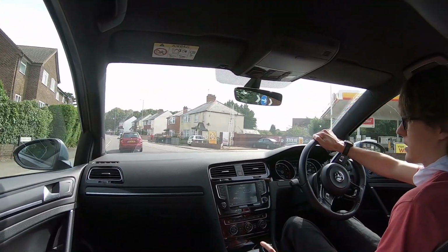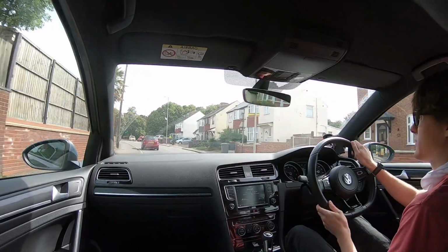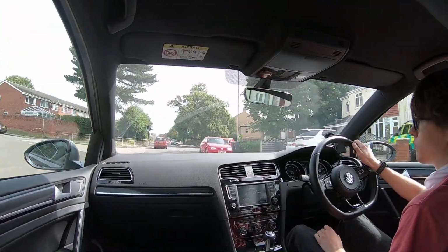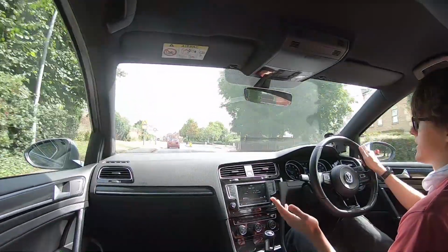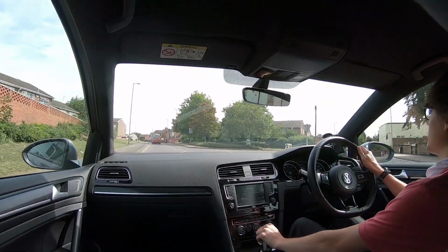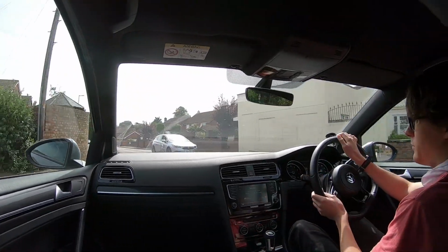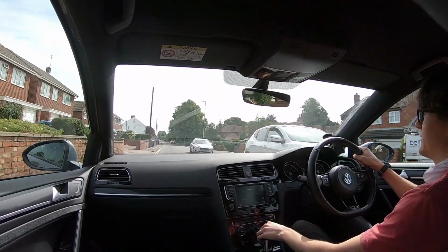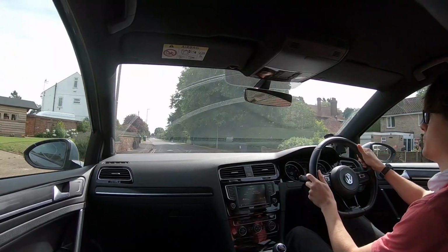Hopefully the car comes back a clean bill of health. 29,500 miles, it hasn't really put a foot wrong other than the battery, so hopefully it all goes fine. I will report back soon, and also on the costings and all those bits as well. I'm going to try and get out in front of that lorry. I don't really know how much it's going to cost me for everything, so let's see. During these challenging times, I don't really fancy a massive bill.